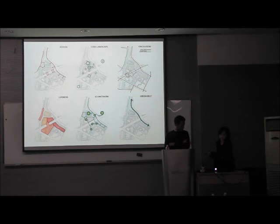Okay, this is just about the new master plan, about the surrounding area, so new access, the new core landscape, how to create a system, so eco network, liveness, different areas, because different noises, the new circulation, and the new green belt.